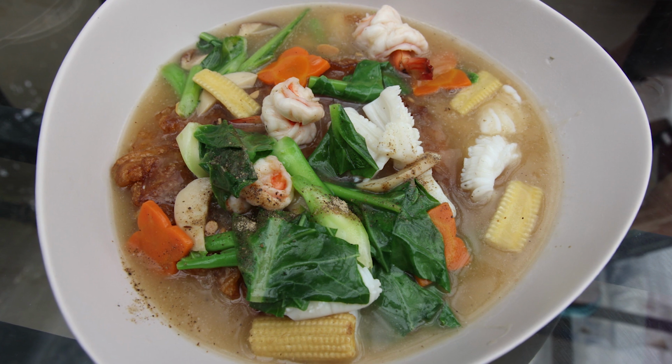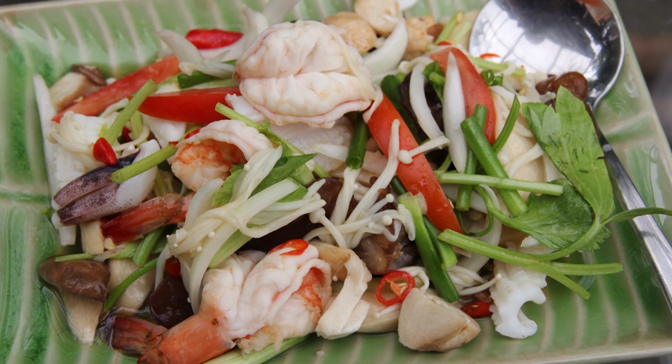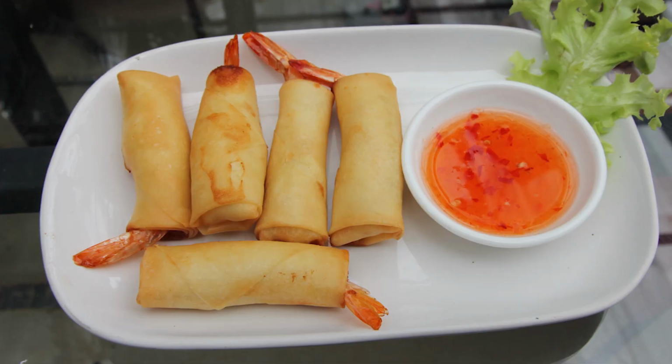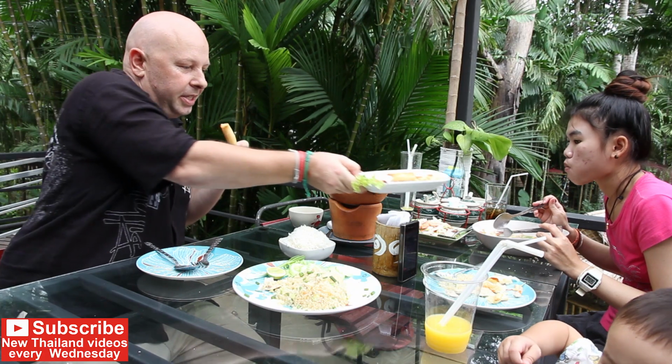One got a ratna, which is a fried noodle in gravy. I got a mushroom salad with seafood and also a chicken jungle curry. So first I'm going to try one of these. Prawn spring rolls. We had these here last time and they were delicious.